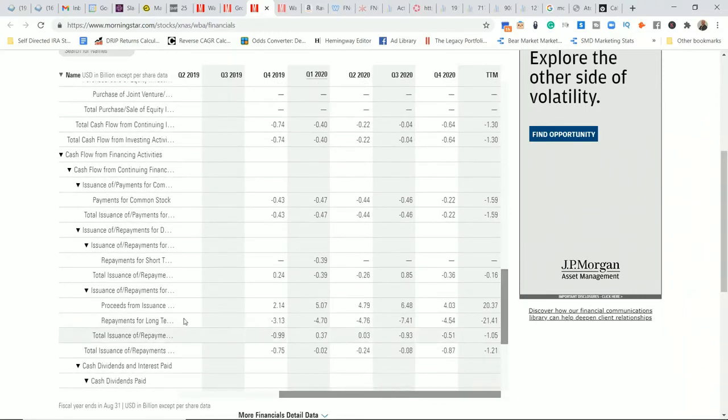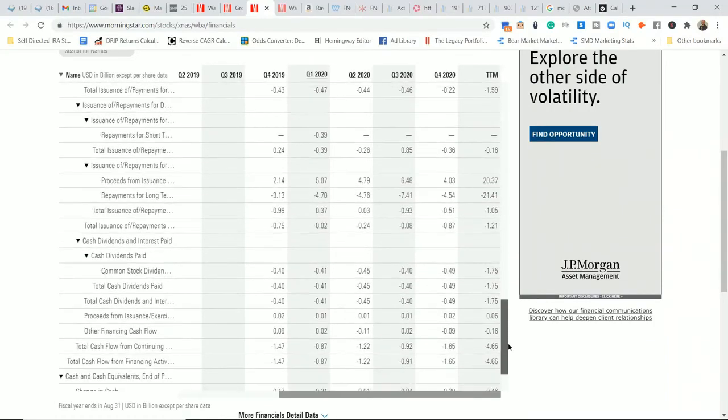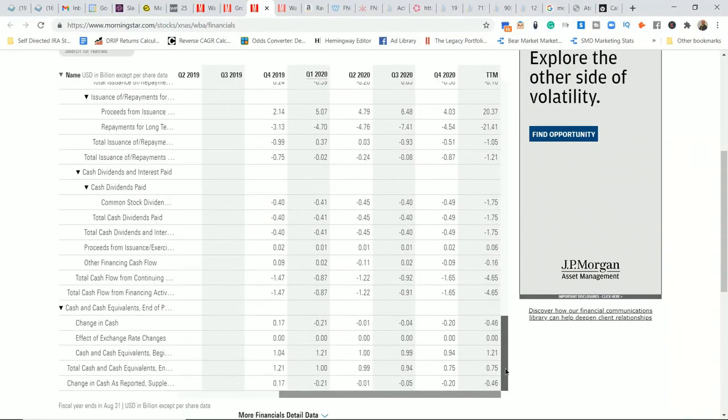They've been issuing a ton of debt. In the last 12 months they've issued $12.4 billion in debt, and they've paid off $21.4 billion in debt. So essentially what they've been doing is issuing debt to pay off other, hopefully higher yielding debt, with newer debt at hopefully lower interest rates. I had to take a drink. And nothing major on the cash flow statement.